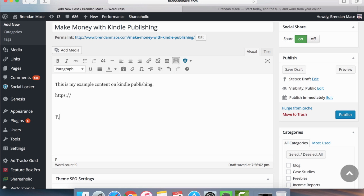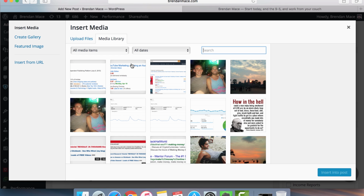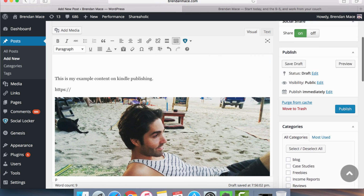And if you want to have an image in your post, which I also highly recommend because people are very drawn and attracted to images, then you just select this Add Media button at the top, and you would then just click on Upload Files and upload the image that you wanted to make. I'm going to use a pre-existing photo here just to show you how it works. So I would insert this into the post, and then boom, I have my image right into my blog post.